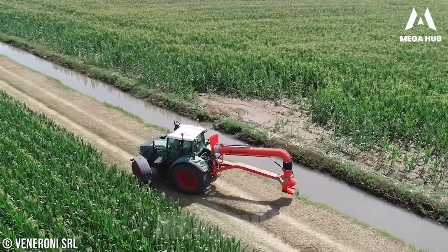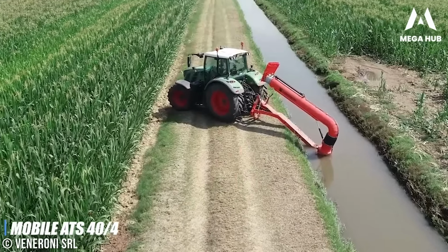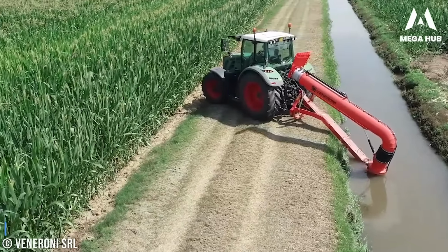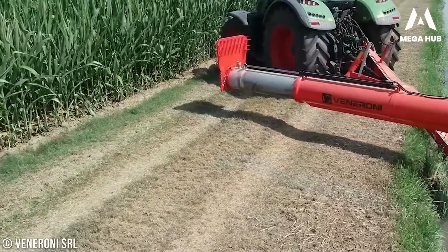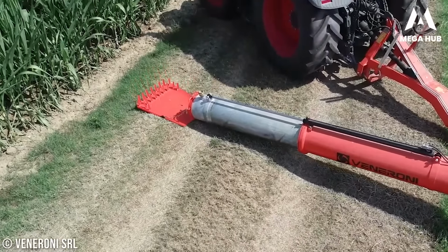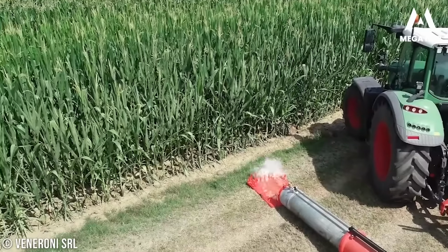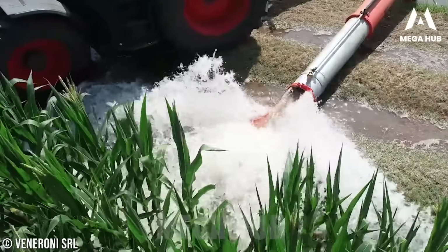A highlight of the Veneroni Pampa Mobile ATS 40/4 is its combination of a telescopic pipe and hydraulic rotation. The telescopic pipe allows flexible length adjustment, ensuring precise and even water distribution. This feature optimizes water usage, reduces waste, and promotes higher corn yields.